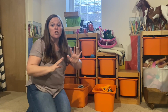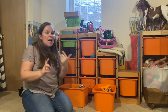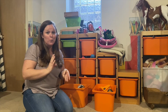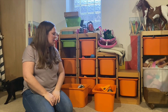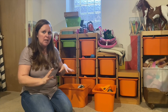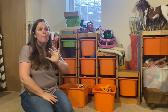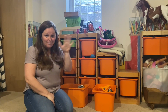Okay, so let's jump into my criteria for keeping these toys. Anything that is broken or doesn't work anymore or isn't age appropriate is going, okay? And anything that is age appropriate and still works will go in my, do we keep, do we not keep pile. So let's get started on purging these toys and hopefully simplifying our playtime.